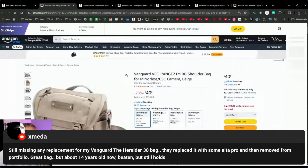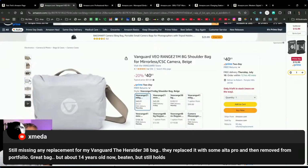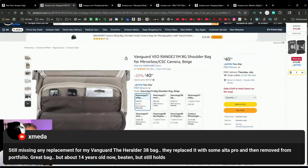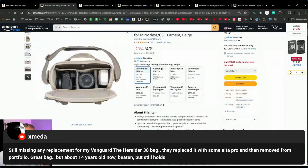I don't know if this is at all, and this is a good deal. It's a quality bag. It's pretty decent size. Looks to be about 14 by 16. Do they give the dimensions? Yeah. So external dimensions, 10 by 6 by 8. Oh, so this is a little bit on the small side.